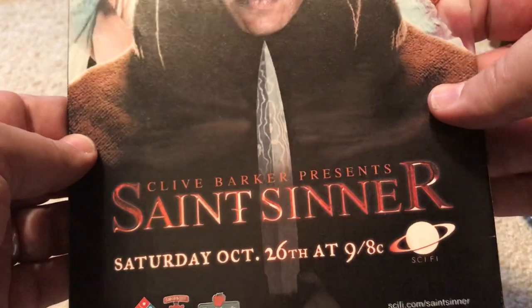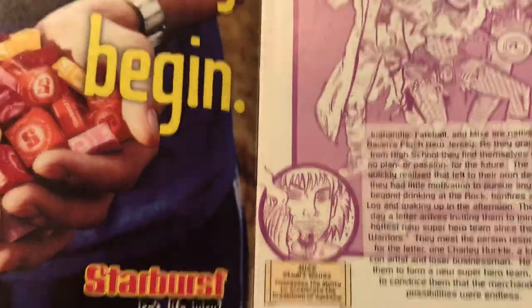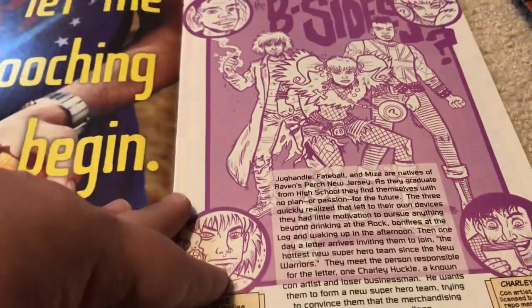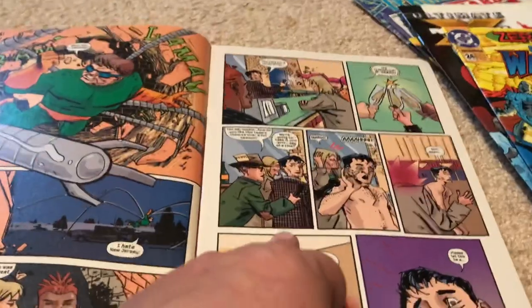On Sci-Fi. Let the Mooching Begin, Starburst. When was this printed? The B-Sides. Jug Handle, Fate Ball, Mize, and Charlie Huckle. I don't remember this at all. The artwork is not so good.